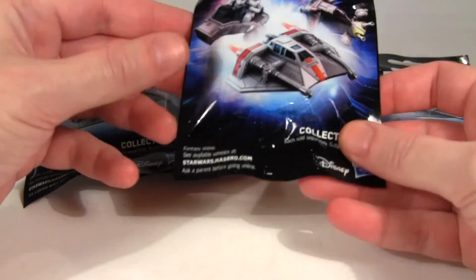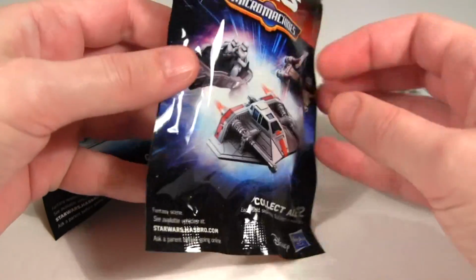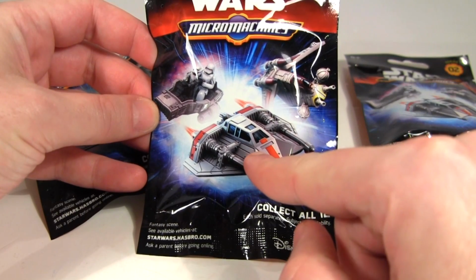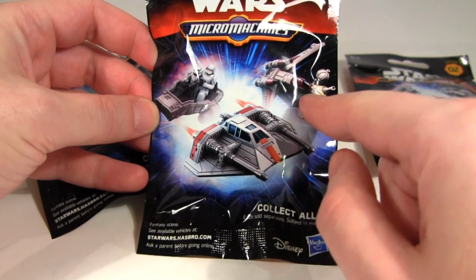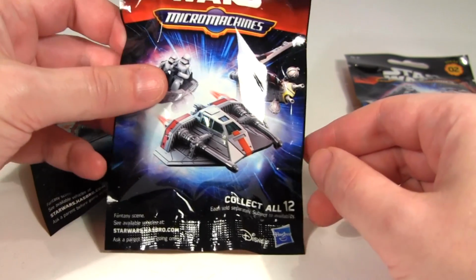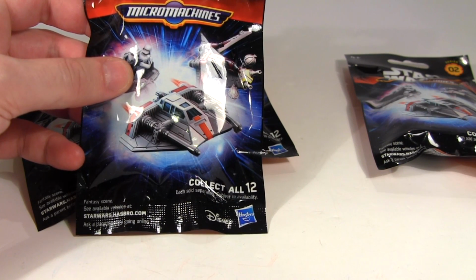I'm going to kick things off with Series 2 of the Star Wars Micro Machines. Now, as we learnt with the first series, the varieties available aren't pictured on the back, but on the front there we have a Snowspeeder, I believe, from Empire Strikes Back, a First Order Snowtrooper transport, and then some kind of nonsense from the prequels. Now, not only are the varieties not pictured on the back, I suspect, like with Series 1, we won't even be getting a leaflet inside picturing them. Hasbro are taking the term blind bag literally here.